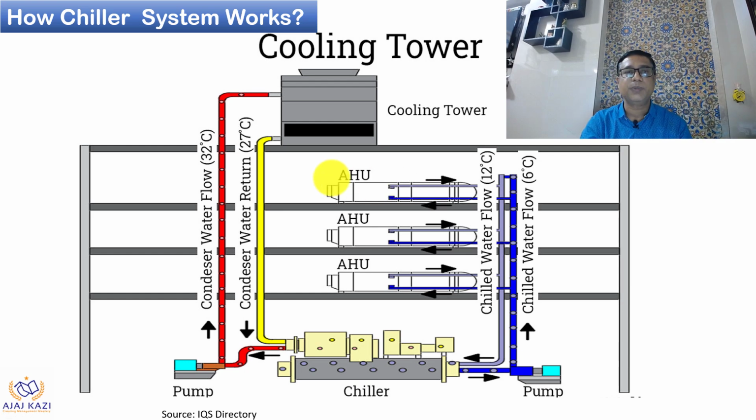So this AHU must be taking care of this particular floor. We supply the chilled water to this AHU and it will take the return air from this area. It will add some fresh air, and the coil to which the chilled water is supplied, it will take the air over it and it becomes cool, gets filtered because there are filters also, and it is supplied to the area which needs to be air conditioned. So this is the cycle of the chilled water system. This is how a chiller works, right?